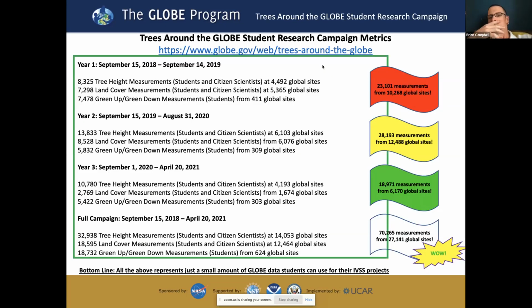We've had a huge influx of data coming in since the last webinar, which was March 9th. So that was about a month and a half ago, and I want you to focus here on this full campaign. I should mention, for the full campaign, we've had almost 33,000 tree height measurements since the beginning of the campaign. And just in this year of the campaign, we just hit 10,780 tree height measurements. And for the full campaign, we're at over 14,000 global sites. Land cover measurements, we're at 18,595 at 12,464 global sites.